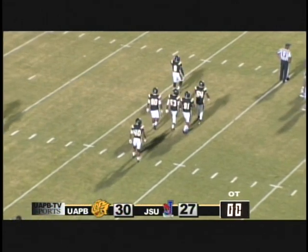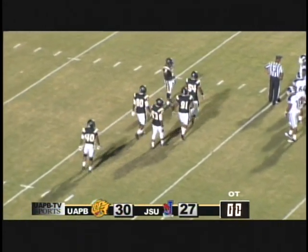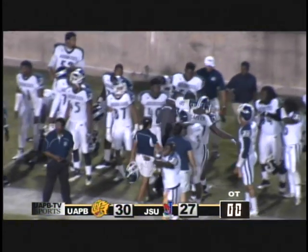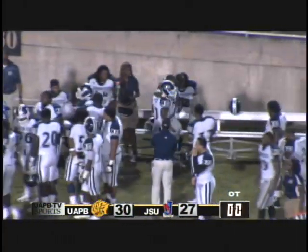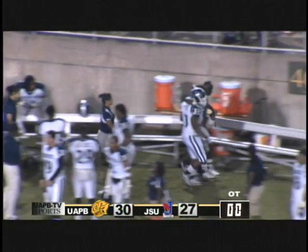Yeah, Sims is going off, Tim, on his own power, but he's being assisted though. It looks like it's a knee or ankle. Well, that could be a costly injury, but Jackson State, as I mentioned, first down here at the 15.